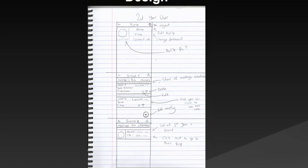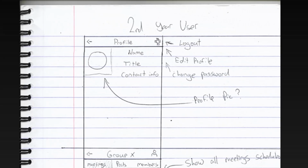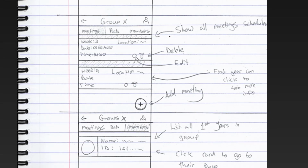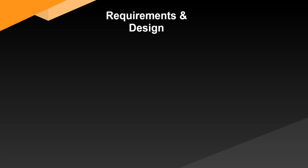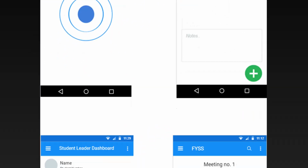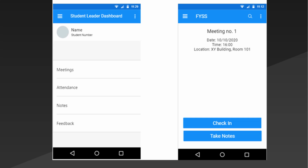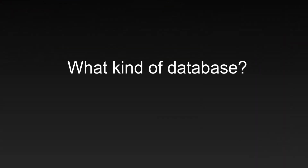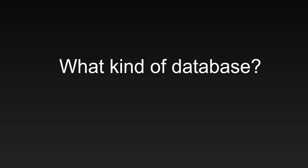Once I decided on what platform I was going to use, I began sketching the different pages of the app and planning out how the navigation and UI would work. Some of my initial sketches can be seen here. After this, I created prototypes of how each page would look, and here's a quick example of what my prototypes look like.